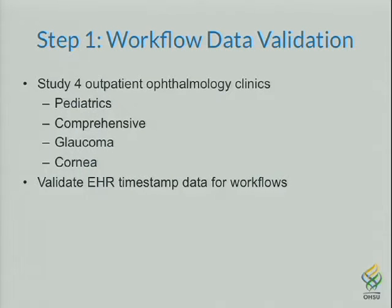We observed each of the 4 clinics for at least 4 half days to see what the workflow was and to actually take timing measures so we knew how long each of the steps took. Then, once we understood that, we went into the EHR to look for timestamp data that matched it and then validated to see how close we got to our observed.